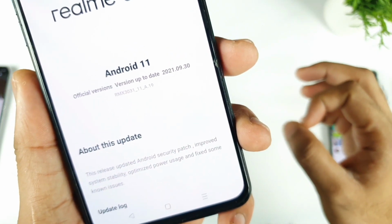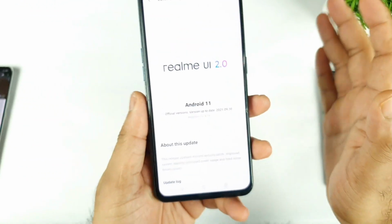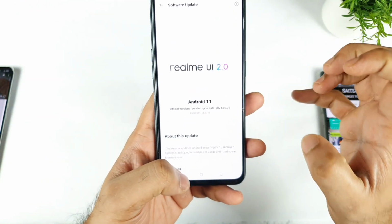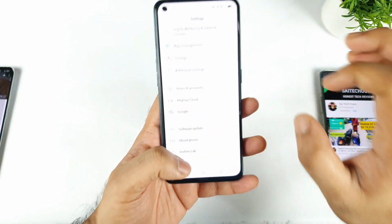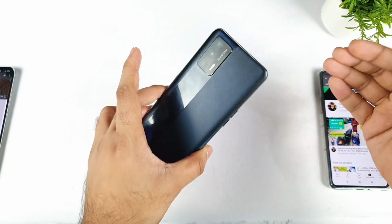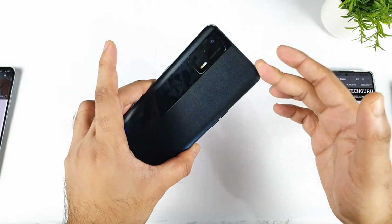Right now you can clearly see 8.19, and a few of the users were on the previous versions 8.18 or maybe 8.17, but they want to know what the feedback is on 8.19. So that's what this video is about. I'll try to talk about the performance and battery and what other things you should know before you update to the latest version.